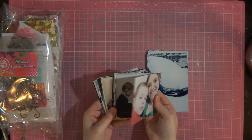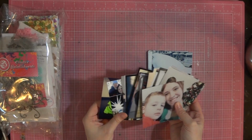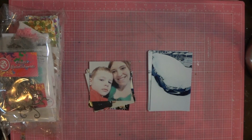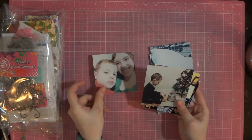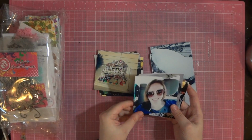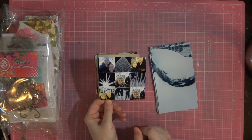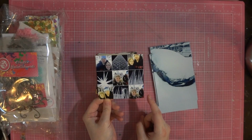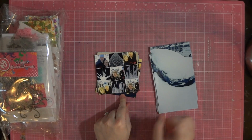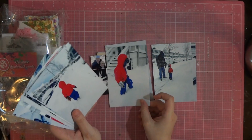I have a lovely stack that is mostly, I thought these were all Christmas, maybe they're not. I have some Christmas photos from this year that I've taken, and I haven't scrapped Christmas at all yet. I have a really fun one of when Sean and I went on a date night, to something called Enchant in downtown Vancouver, and that was really fun to go to. And then I also have some photos from our Snowmageddon that happened.